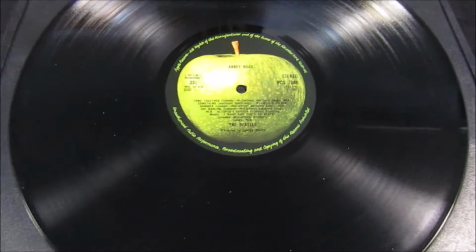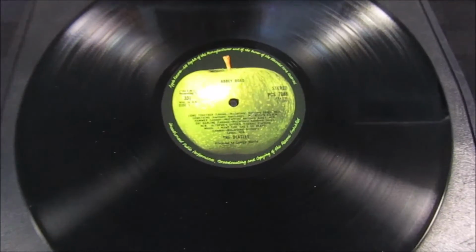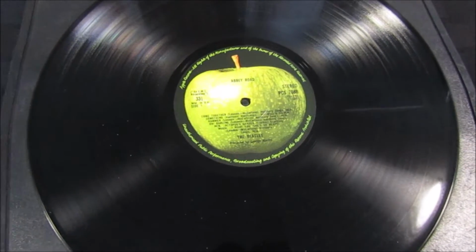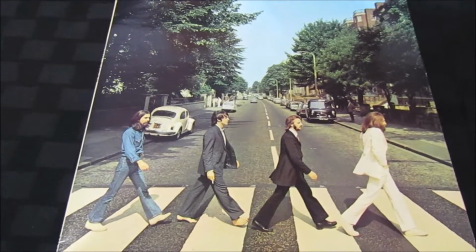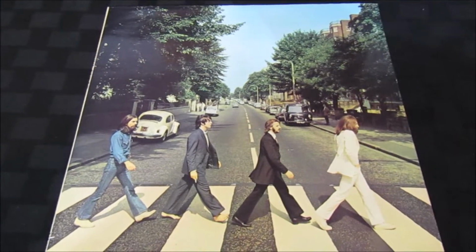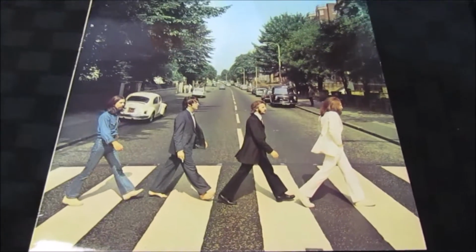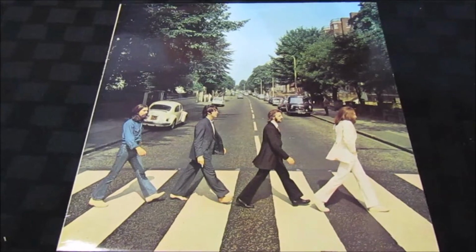So anyway, this actually was the first record I listened to out of the box set. And like the British version of Sgt. Pepper, and like several other of the British pressings, it was like listening to the album for the very first time. Just spectacular in sound. Treble where it needed to be. Great bass. Just so balanced and open and nice.